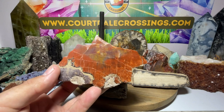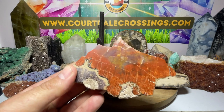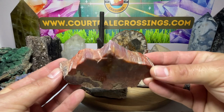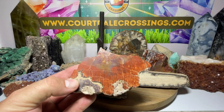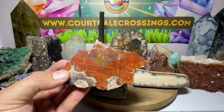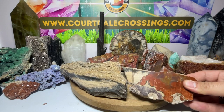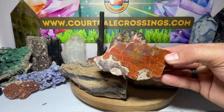And this will open up those channels when you're meditating, as long as this is your intention. Don't forget, this is crystallized. This is loaded with crystals all through it. If you put this under a microscope, you're going to see tons of crystal formations. You can essentially program petrified wood just like you would a piece of quartz, because it's loaded with quartz in between there.